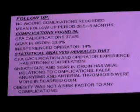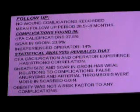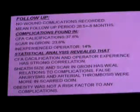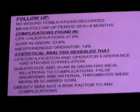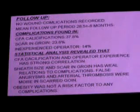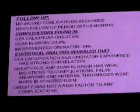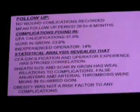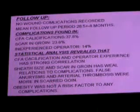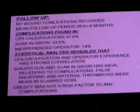And the other one is scar in the groin or the previous intervention in the groin. They were related to 23.8%. An inexperienced operator, the person who operates less than 30 procedures per year, 14%. And statistical analysis. I cannot understand the details of statistical analysis, but I am just giving the view. CFA calcification and operator experience. They found these two strong factors which were related to these complications. The other one, sheath size and scar in the groin, has weak correlation to complications.